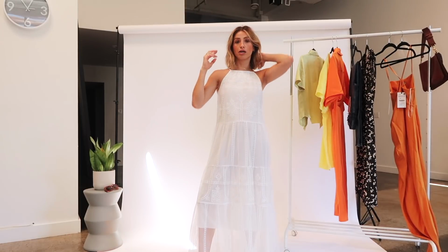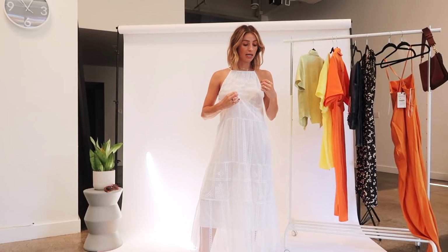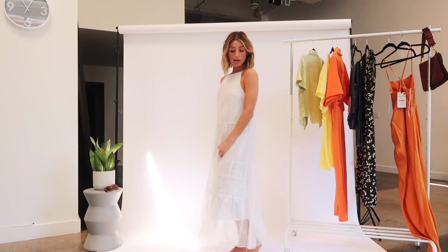I haven't shopped at Zara in a really long time. It's something that I'm definitely trying to curb a little bit, but this is a Zara dress and I picked up a few other summer dresses from Zara that I'm going to show you. So let's get started. This one I really like.